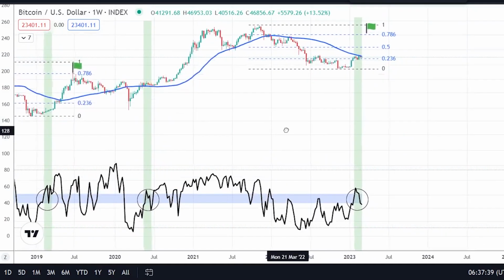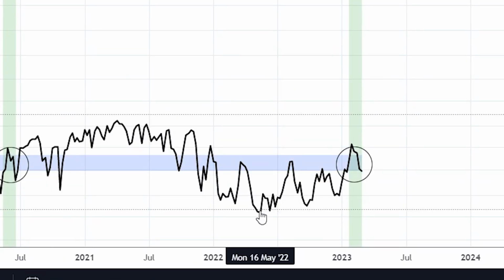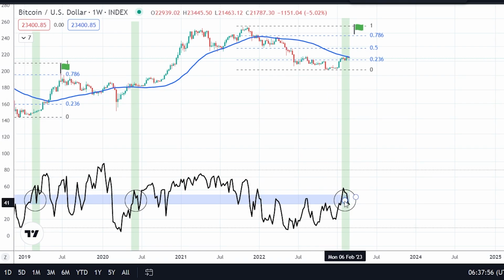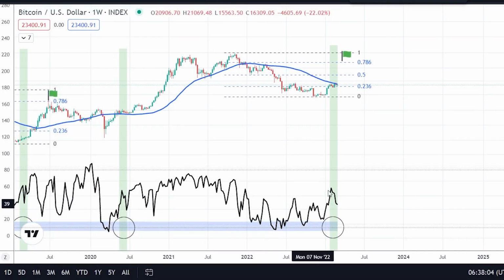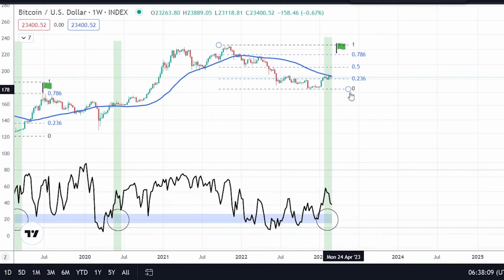And guess what we've seen right now, guys? We have seen us come down to this dotted line below 10 on the fear and greed index. This is where I said that I think the bottom has already been hit here at 15,900. And yeah, we have broken above the 50 on the fear and greed index here. We have broken above 50. We've had the pullback, yes, but look at this. Every time we've seen this kind of thing in the past, it has led into massive pumps for Bitcoin.